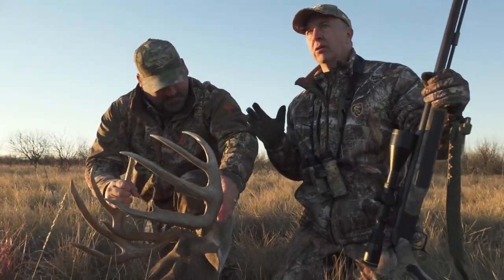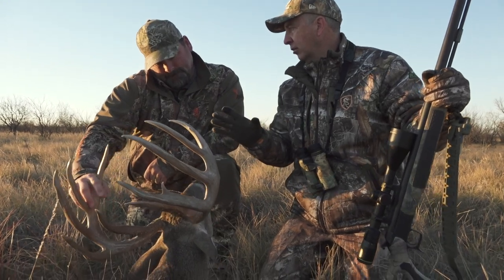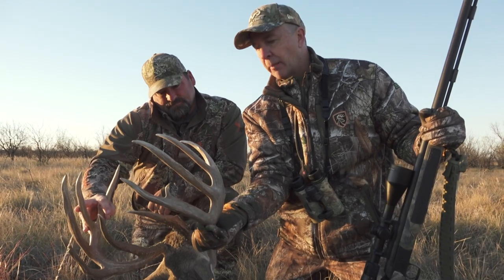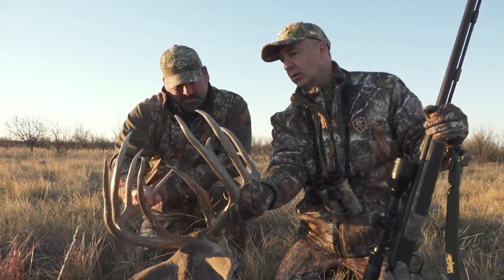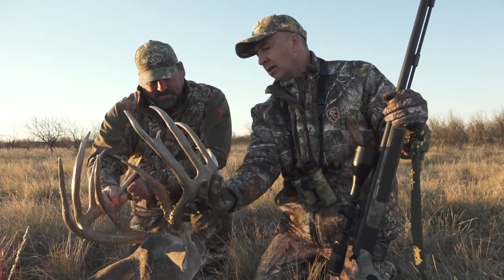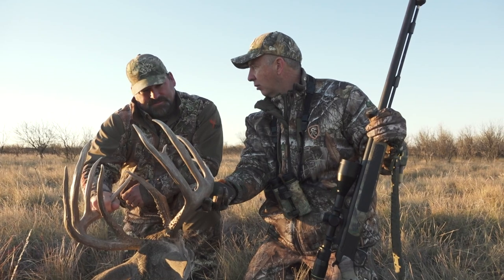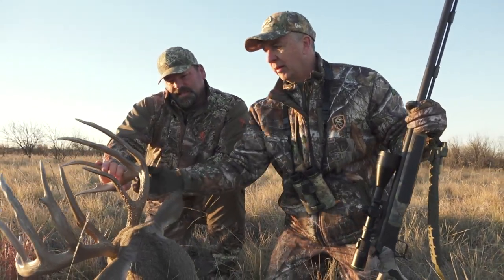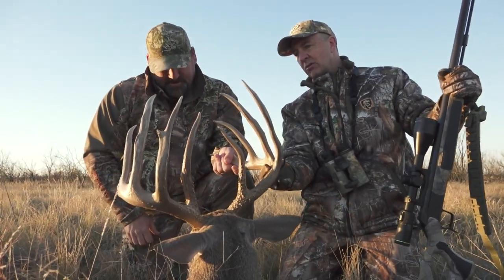We saw this deer on the first full day of hunting, 12 days ago. We saw him just briefly in a thicket, and I told Paul, that deer's got more mass than you think on those Spartan cameras. But we hadn't seen him since. We had not laid eyes on him since. This is his second trip out here. He likes the ladies. Oh, my word.